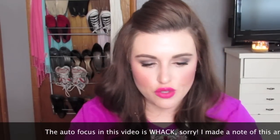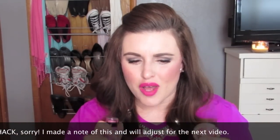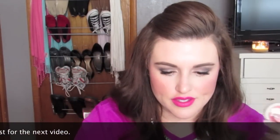I will say this, I do prefer the Master Glaze over the Dream Bouncy, but the Dream Bouncy are nice. I just find that it takes a little bit to build the coverage. So if you're looking for something quick and easy, I would opt for the Master Glaze instead of the Dream Bouncy, because if you like a more vibrant cheek like I do, it does take some work to achieve a more vibrant cheek.